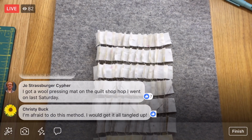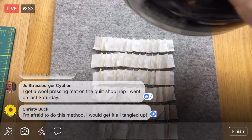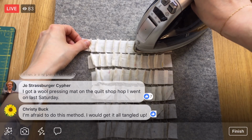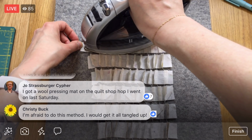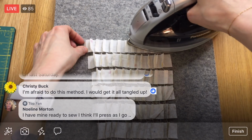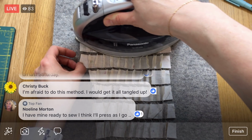Oh, Christy, that's why I like this method, because it holds it all together so you don't get anything kind of messed up. Yeah, this part is a little tricky, but I think it's going to be fine, because once I get this first one pressed, oh, I pressed this one open, I can just lay the iron on top of it, and it should be fine. Like, I don't think they'll flip back at all.